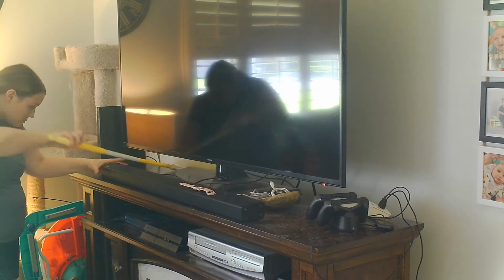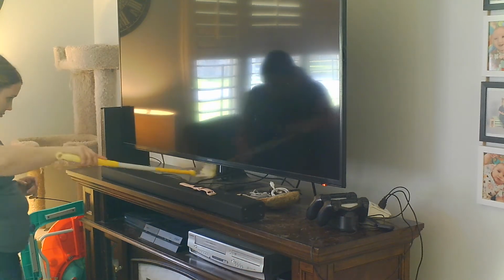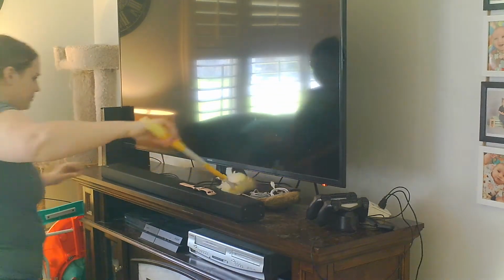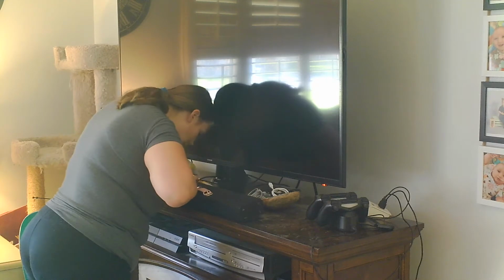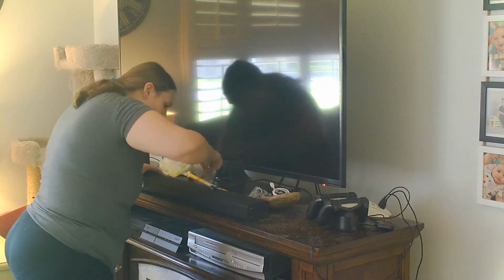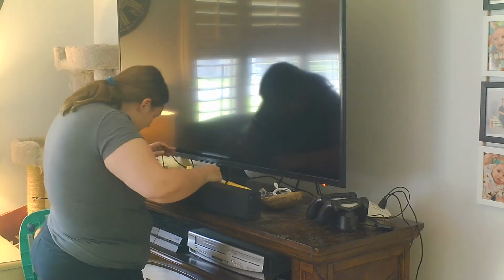Here I am using the Swiffer duster. I love it so much. It's simple, it's easy to use. I do this probably a few times a week, and I use the vacuum at least once a week with the dusting attachments, just because we have 3 cats and that hair ends up everywhere.